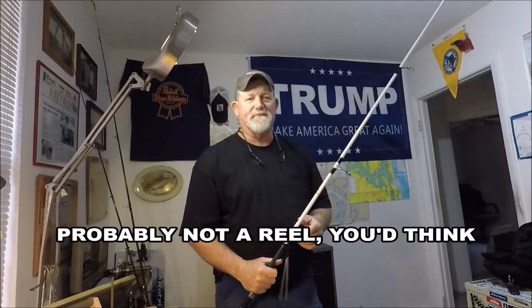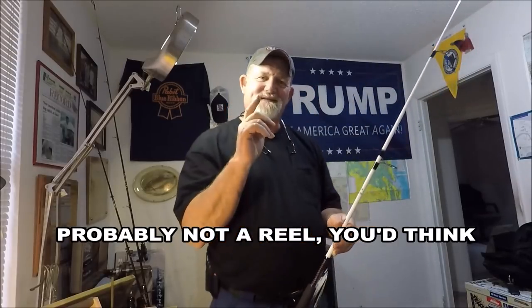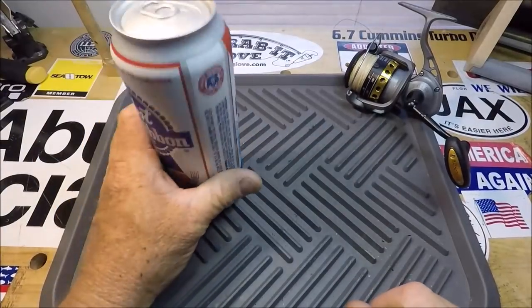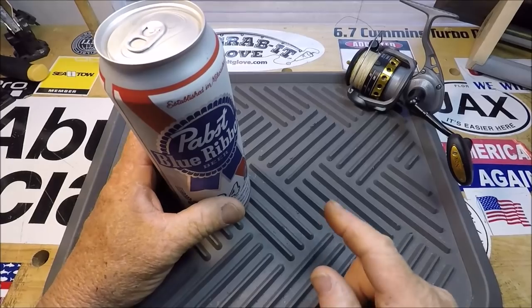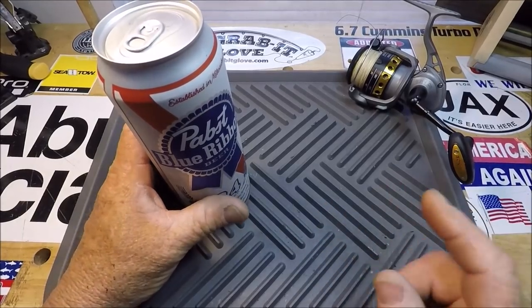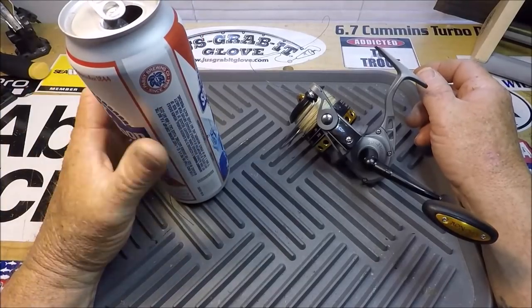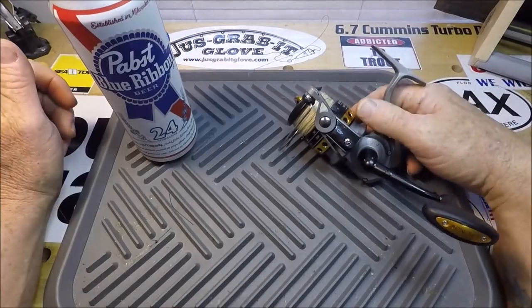Now let me show you the type of reels that I'm using on these, because that starts to get into a whole other ballpark. All right, before we can get into anything, I am so thirsty. So that is a 20 ounce PBR. All right.